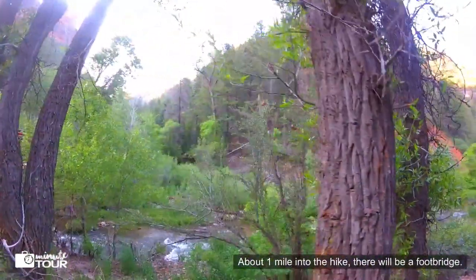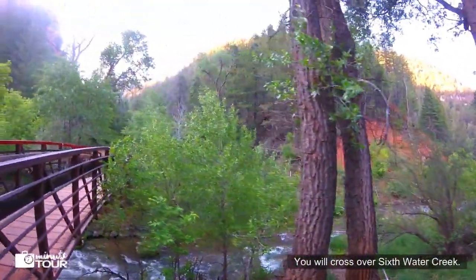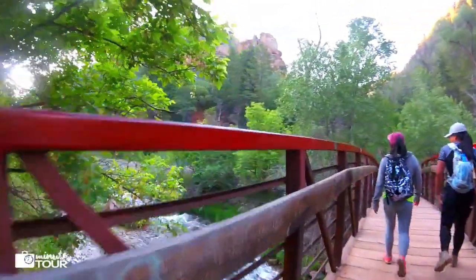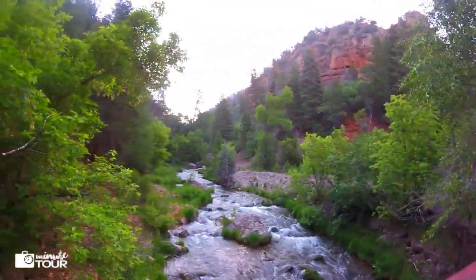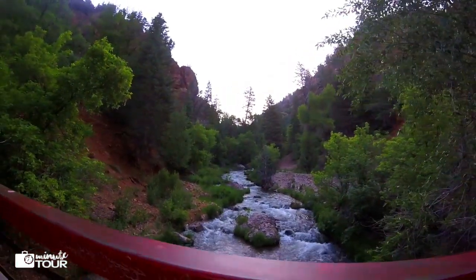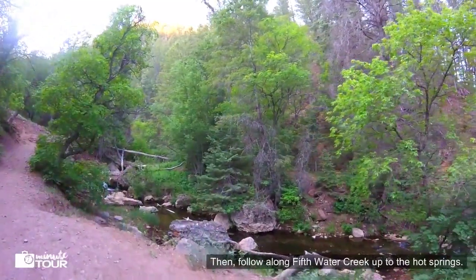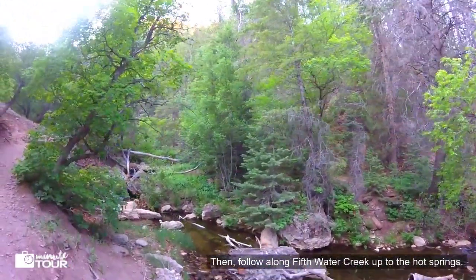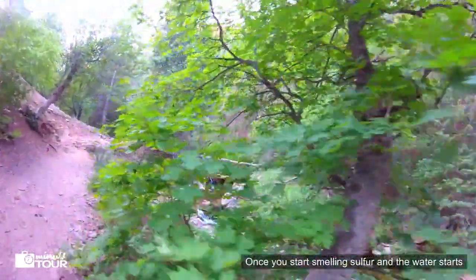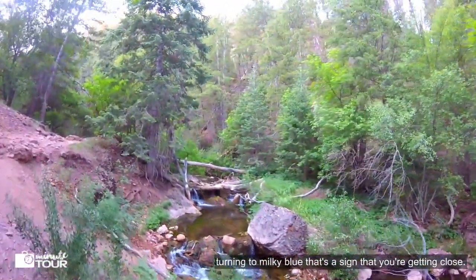About 1 mile into the hike, there will be a footbridge. You will cross over Sixth Water Creek. Then, follow along Fifth Water Creek up to the hot springs. Once you start smelling sulfur and the water starts turning milky blue, that's a sign that you're getting close.